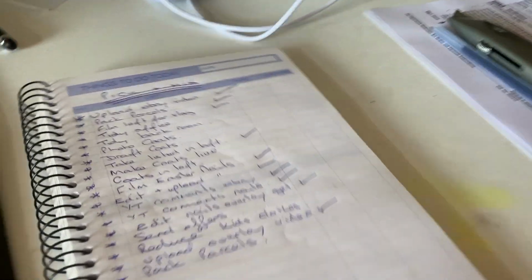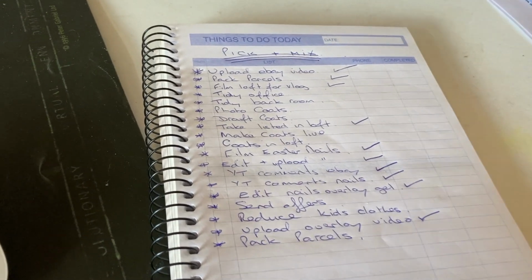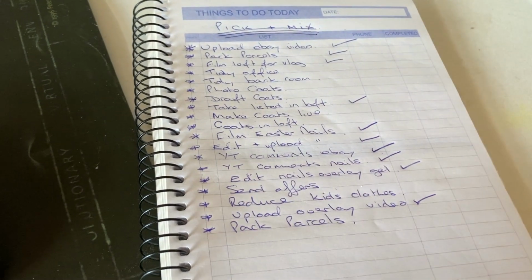Anyway, I decided to do a list. I'll show you how well we've done with it so far. So I decided, instead of doing a "you must do this, you must do that" list, which I thought might put me off, I've done a pick and mix list. As I think of something, I write it down.